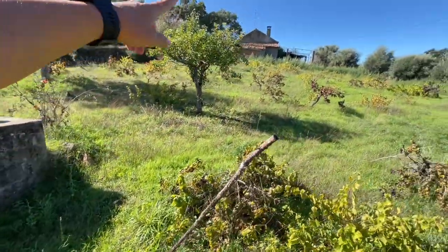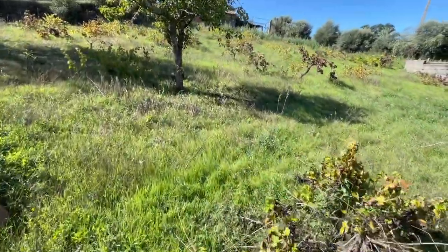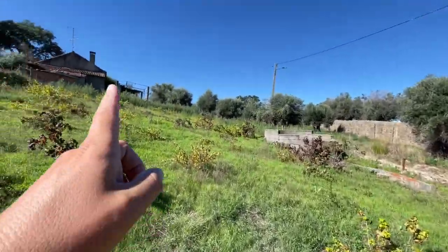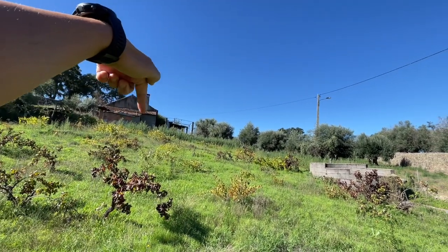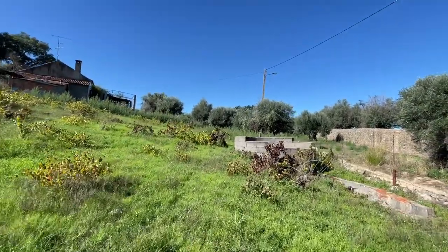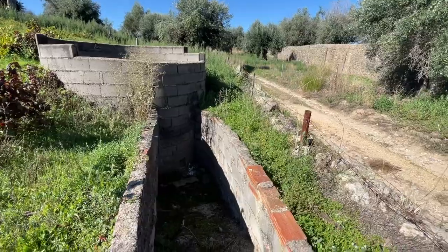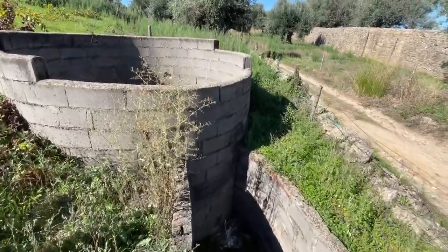Vines area again, apple trees. Oh, so we have a fence here. The houses I presented and all the construction in that direction. That, okay. It stays more up. I think it's easy to see. It's nice for the light and the privacy. And here it's the second well.